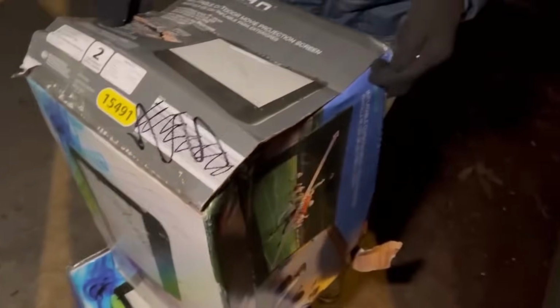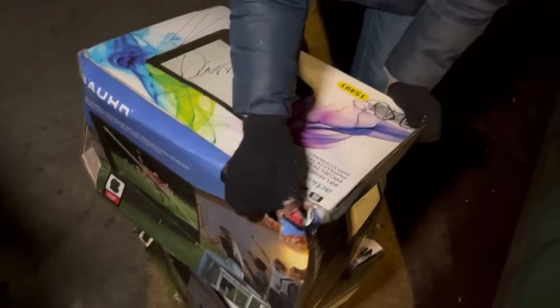There's no way that these are damaged. The boxes are damaged. Yeah, that's why they threw them out. It's because of the boxes. They're not even open. That's what I mean, the boxes are damaged. Let me get this one. You got it. Oh. Yeah, here.